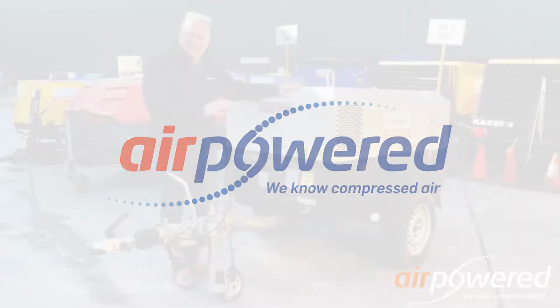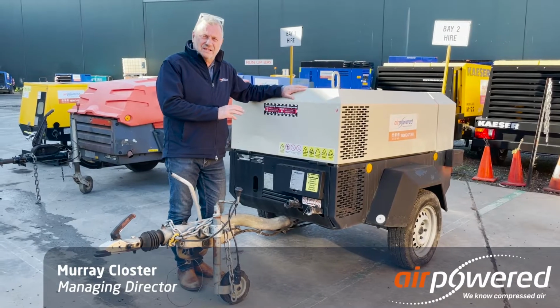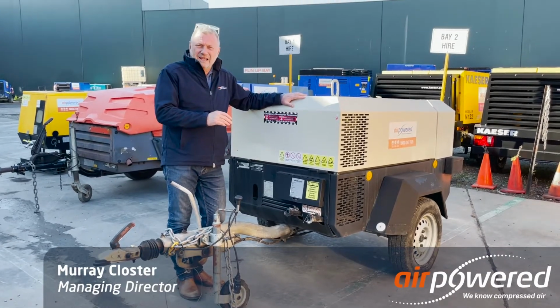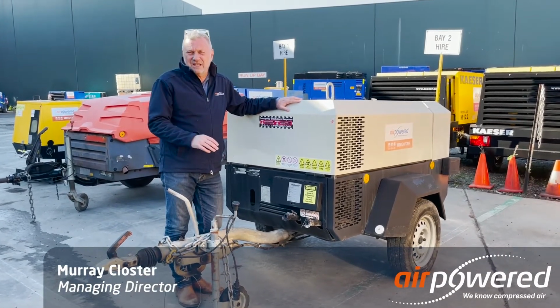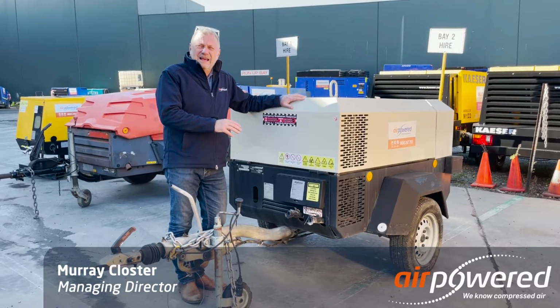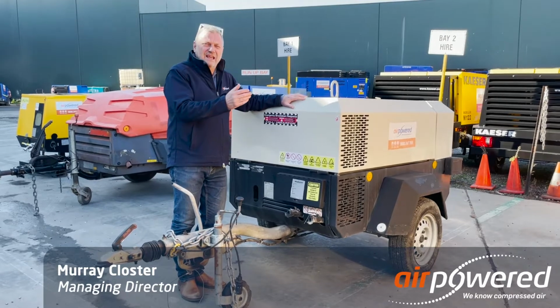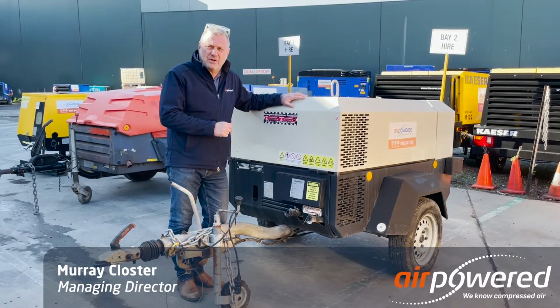Powered Services is selling this unit. It's an Ingersoll Rand 741 compressor, which is about 140 CFM. It's quite easy to tow, 700 kilos, road registerable. It's a 2002 model, so in terms of age, it is an older machine, but it's only done 3,900 hours.